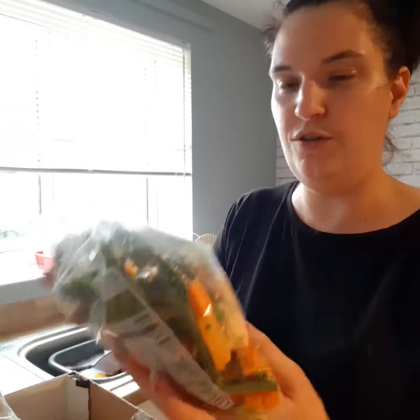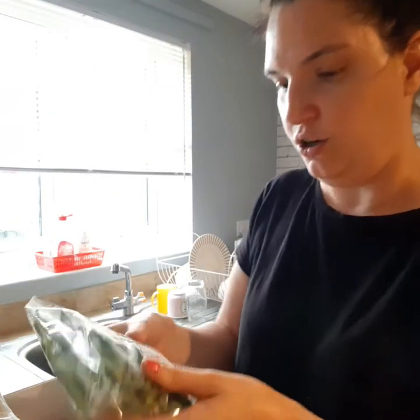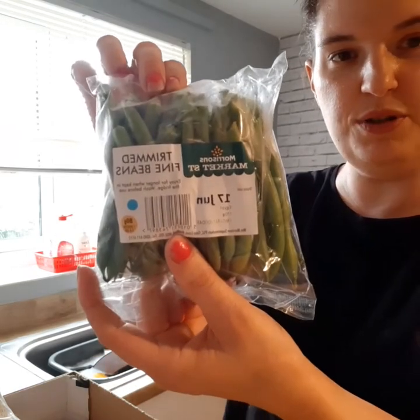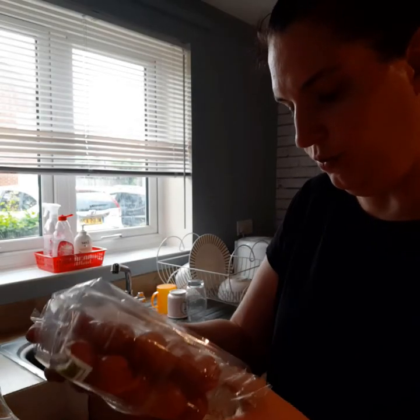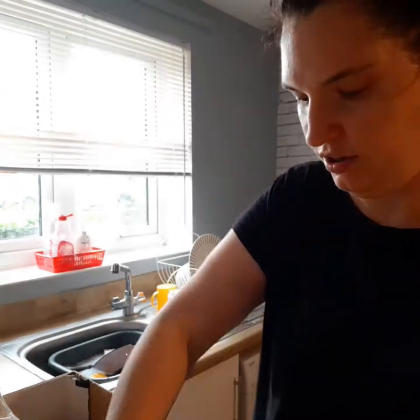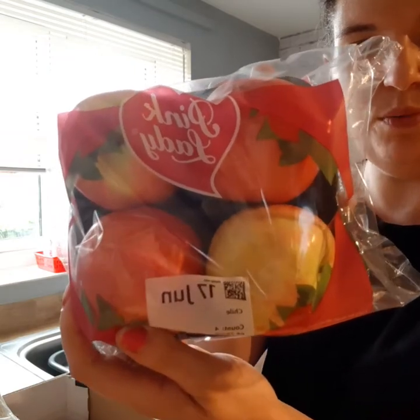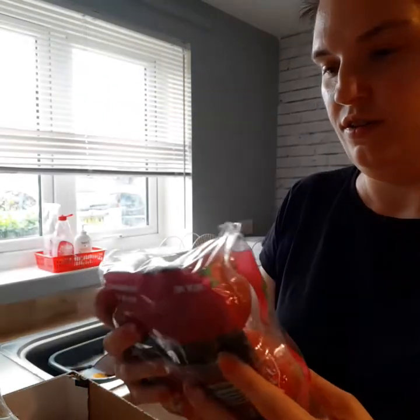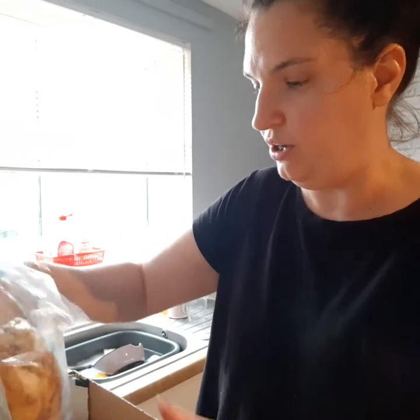Got a bag of mixed vegetables. So that's really good, all healthy stuff. Got a bag of fine trimmed beans. We have, oh yummy, some cherry tomatoes. We have some lovely pink lady apples. And I've always wanted to try these, but I didn't really want to spend the money on them.